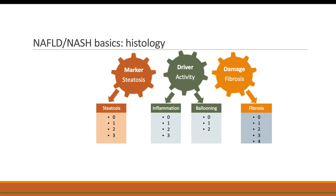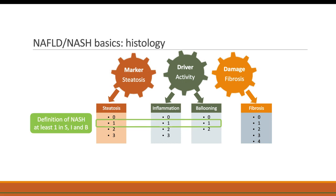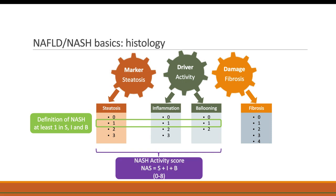And you can see that steatosis has 4 different options, 0 to 3. Inflammation has 4, 0 to 3, and ballooning 0 to 2. And here, when we're looking at the definition of NASH, we need to have at least 1 point in each of those 3 categories. And when we define the range of NAFLD activity score, it could be 0 to 8. An example of 8 would be a steatosis score of 3, inflammation score of 3, and this is lobular inflammation, by the way, and then a ballooning score of 2.